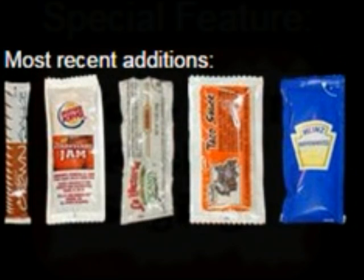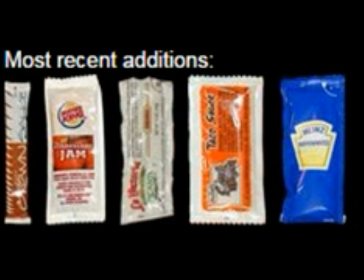Under the news section, there is a small square that says Taco Bell packet sayings in a font and design that are very recognizable as being from the Taco Bell condiment packets. To the right of this, also under the news section, is a heading that says Recent Additions, and underneath that are pictures of packets that must be the recent additions.